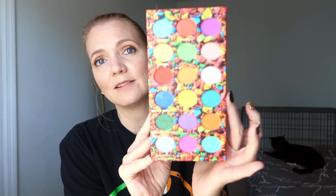The next one is going to be the I Heart Revolution and Fruity Pebbles. This one is a colorful eyeshadow palette. I just don't use this. Sorry, the sun keeps going in and out, so if the lighting's changing. I just don't use this palette, so this one as well is going to go.